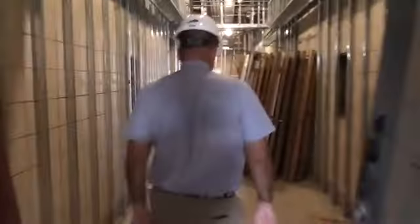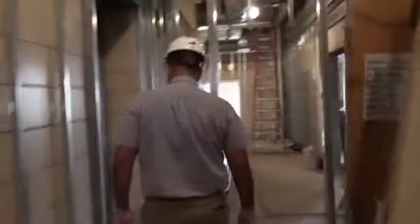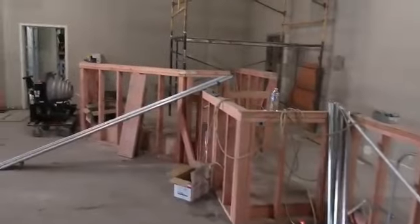Let's go this way. So this will be the first floor. This will be the first floor courtroom. You can see up here they've already started building the judge's bench area, the witness stand.